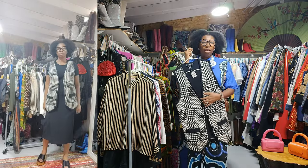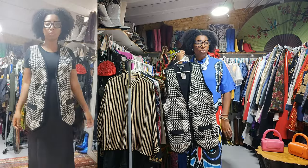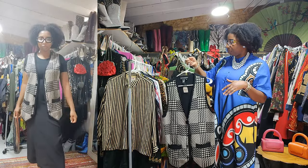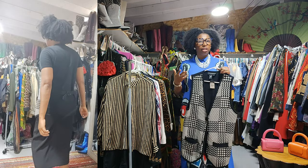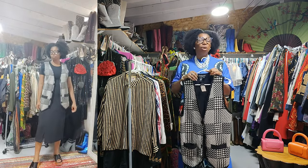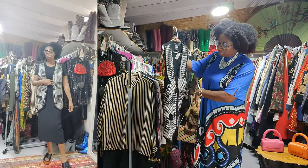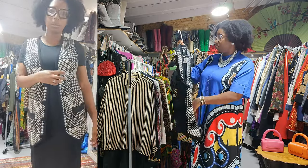I mean, you can wear this over a button-down shirt with some black trousers. Gorgeous, classic. You can color block it with a different color, for example, something red underneath it. You can wear this with a bodysuit. You can wear this with a t-shirt, with some jeans, with a skirt. You can wear this open or button down. I feel like it has so many possibilities. And for $6, this is gorgeous.